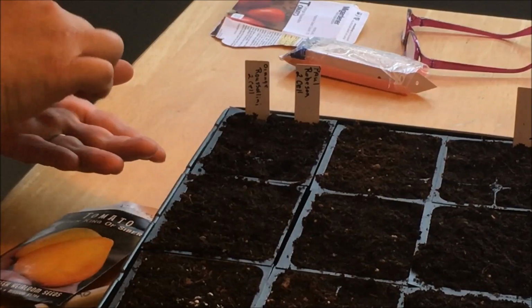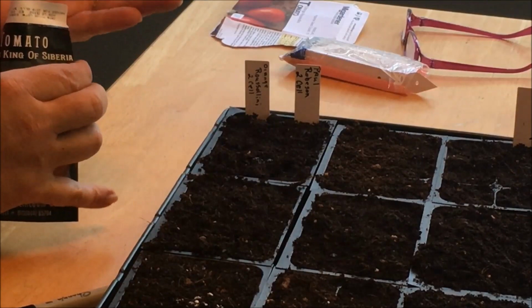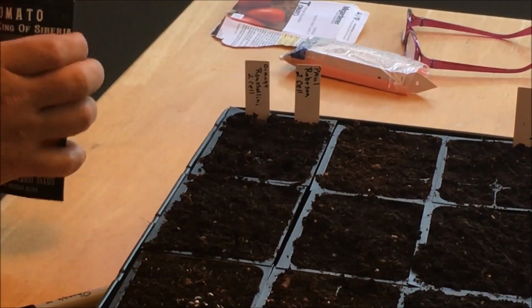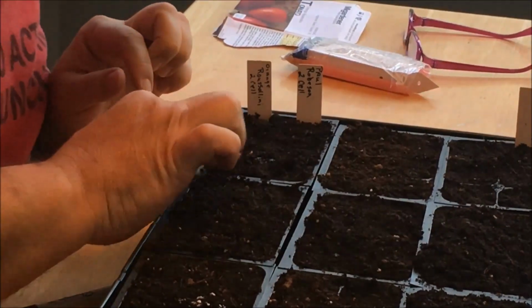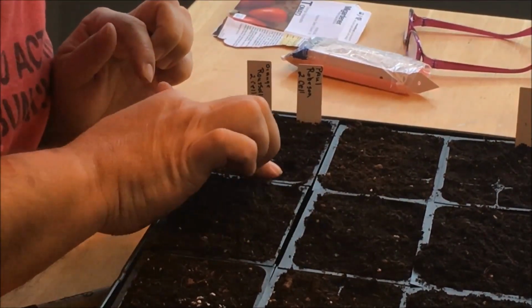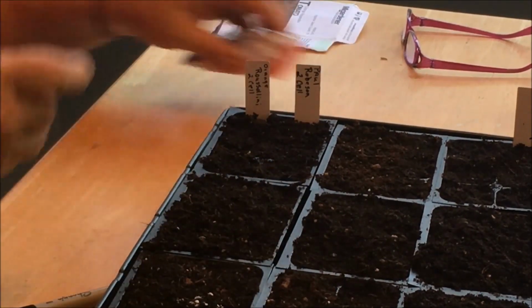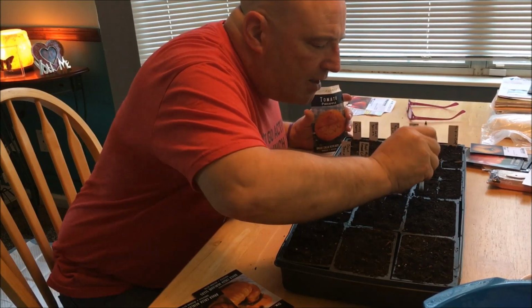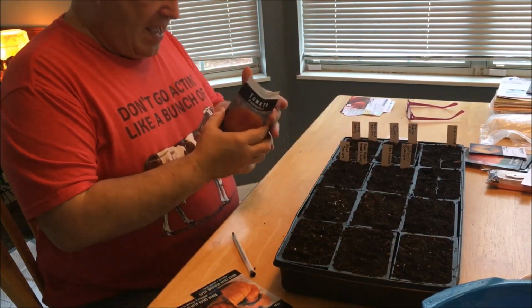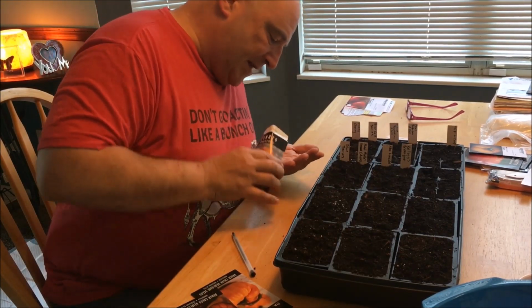Planting seeds is so delicate because they're so small. So I have great luck with germination, knock on wood. So these should be gorgeous right here. So I'm gonna put 2 cells of Golden King of Siberia. Wayne started helping me, so we're getting a little quicker at this game. Now I'm planting the pineapples. Pineapple tomato, that is.